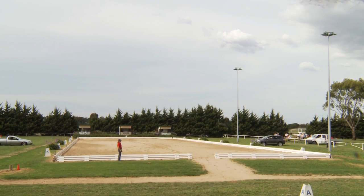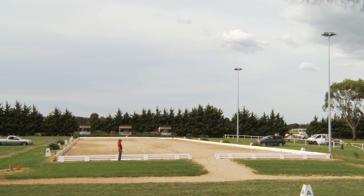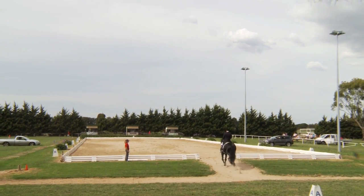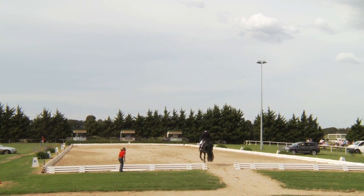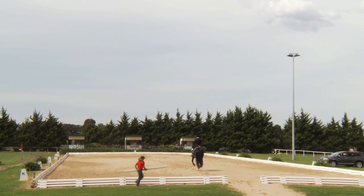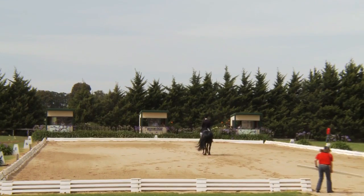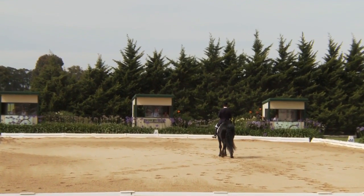Results we've seen earlier today. Some of the less experienced competitors lose some marks just with the way things come together, but here goes Jeremy down centre line, collected canter, all that wonderful black hair flying and really up off the ground.